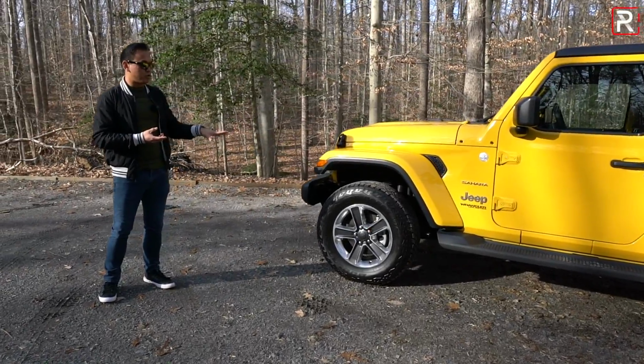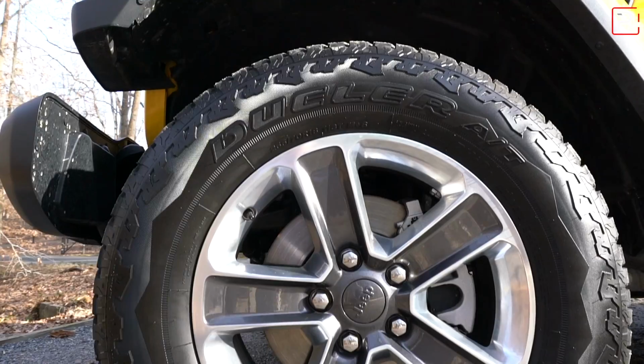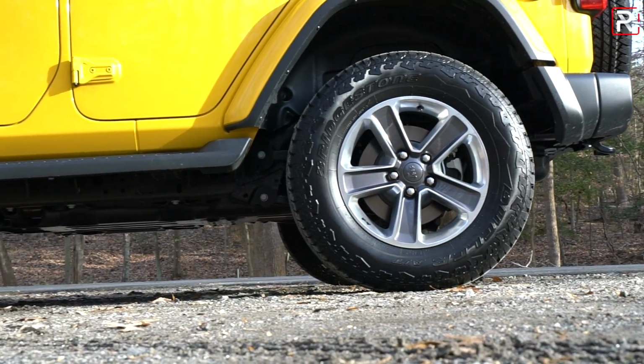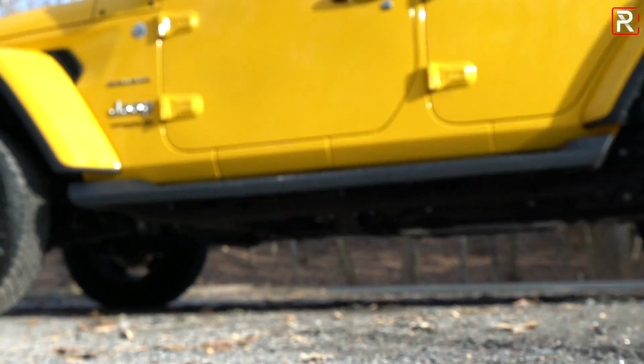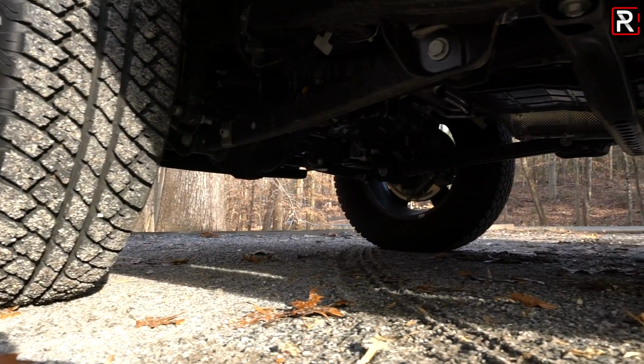I like the polished two-tone look. They also offer an optional wheel with like 6 spokes if you want that. I also like how Jeep has replaced the street tires that you find at the dealership with these all-terrain Bridgestone Dueler tires. I think this is an easy change that a lot of owners are going to do. It makes the truck look a little bit more aggressive.